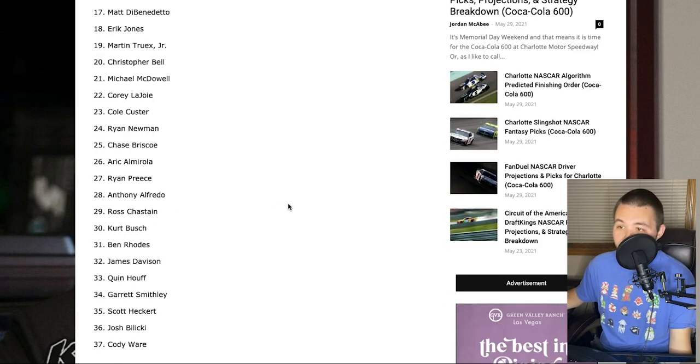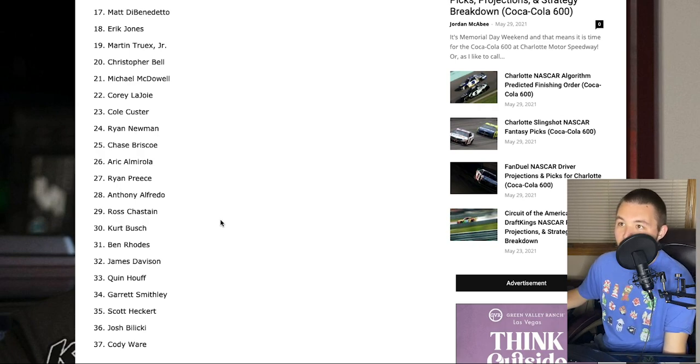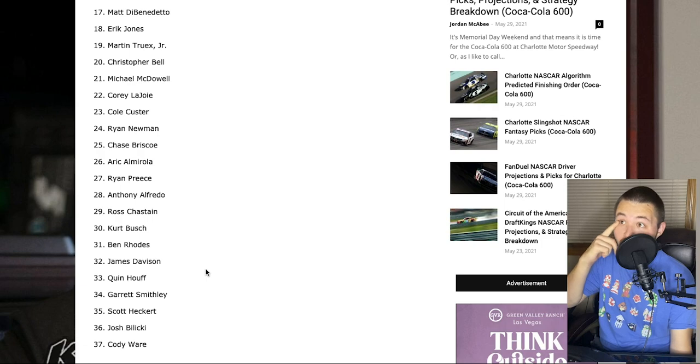Ben Rhodes is in that 77 car that's typically driven by Justin Haley. He's making his Cup debut this week, and then the only other replacement or non-normal driver is Scott Heckert in the 78. I think he's run all the road courses for BJ McLeod in that 78 car this year.